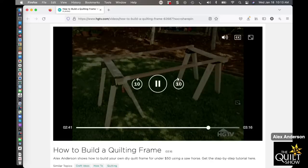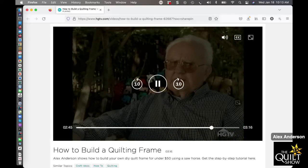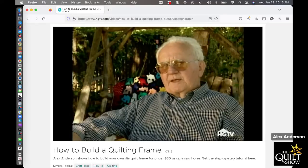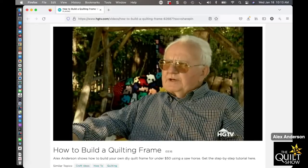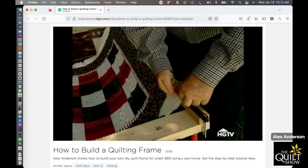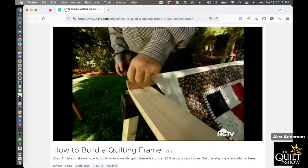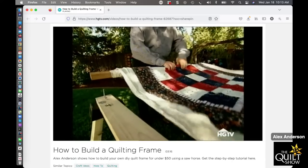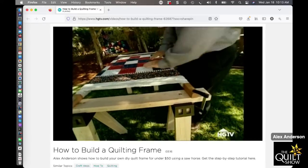This is the basic frame. Now if you want to paint it or stain it, do a little sanding to get the bad printing off, and then have at it. Whatever you want to do, and it can be pretty nice if you actually stain it or paint it. Using flat-headed tacks, secure the backing to the rods. Remove the wing nuts and roll the excess fabric around the bolted rod. The clamped end allows us to adjust the tension of the quilt top.